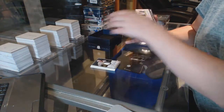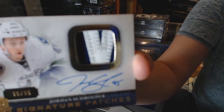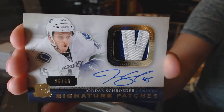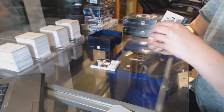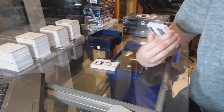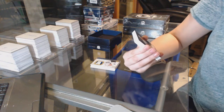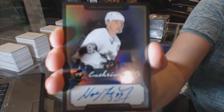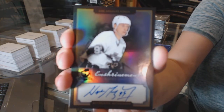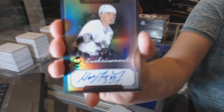We've got a signature patches, number 99 for the Vancouver Canucks, Jordan Schroeder. Well, that was fast. We've got an enshrinements autograph numbered 53 of 60 for the LA Kings, Wayne Gretzky. Wayne Gretzky for the LA Kings enshrinements.